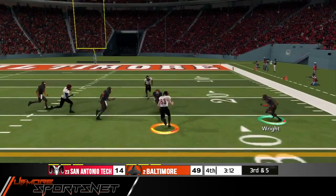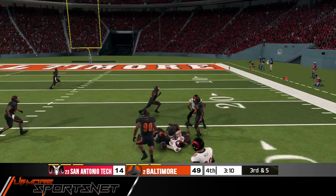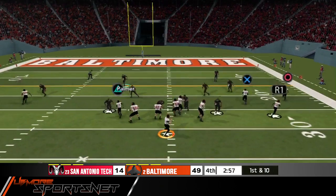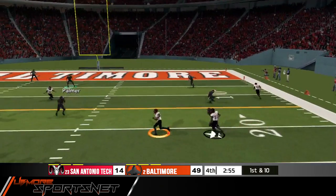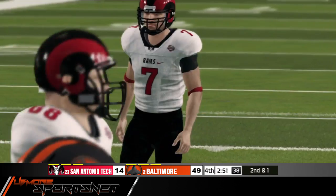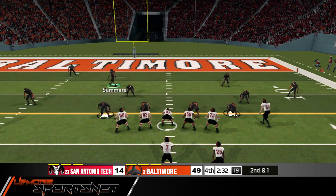Caught with room to work. And down he goes at the 25. Quick out to his receiver. That's a great tackle at the 17-yard line. Less than 3 minutes in the game.